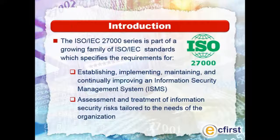So beyond the checkbox, just to give you some background into the 27000 series, back in 1989 in the UK, the Department of Trade and Industry was tasked with creating security evaluation criteria for IT products and also a code of practice for information security. So this is a long time ago now. From this directive was born the Information Technology Security Evaluation Criteria, and that was first published in 1990. From this, a code of practice called PD003 was published in 1993, and this became British Standard 7799 way back in 1995. This British Standard then went international in 2000 as ISO 17799, and in 2005 became the fledgling 27000 series that we know and love today.